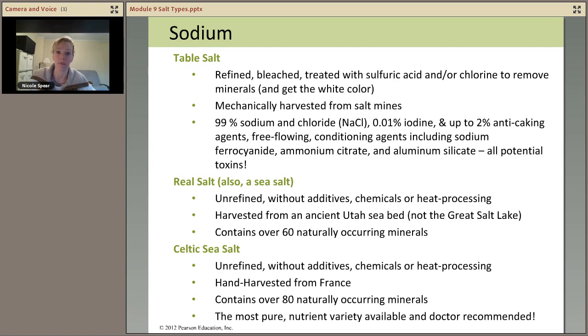So you are literally dumping sodium chloride in your body. Now, let's see how this differs from natural salt. There's two different forms. You have real salt, which is also just known as typical sea salt. It is unrefined. It does not have additives, chemicals. It hasn't been processed the way other salts, like table salt, has been processed.